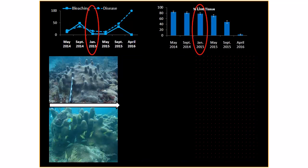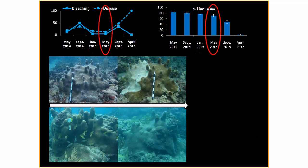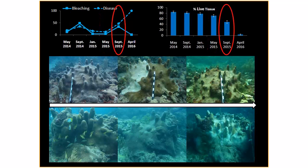Into January 2015, they actually fared pretty well. It seemed like they actually recovered, and they gained back their color, they had good coloration, very little prevalence of disease at this point. In May of 2015, we see that some of our colonies were beginning to be affected by white plague, and some of our colonies were actually still faring pretty well. They weren't bleaching, and they didn't have a high prevalence of disease.